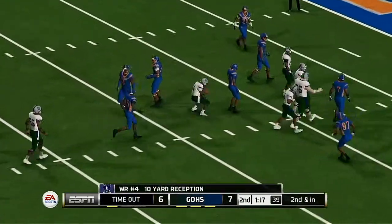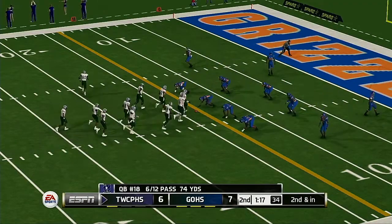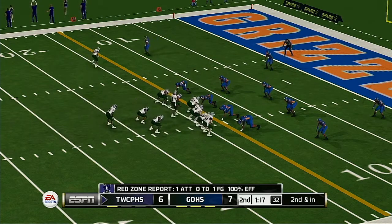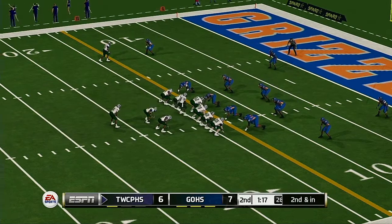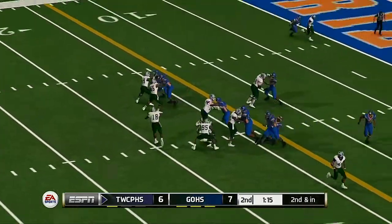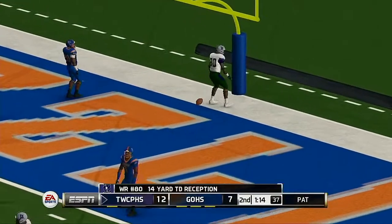The offense calls a timeout. That was their second timeout. So it's second down, and they're only about a foot away from picking up the first down. Finds his receiver. Touchdown.